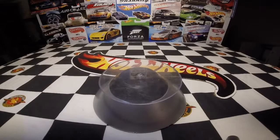But hopefully they'll get it figured out soon. So let me get set up, and we'll take a look at what we found this week. We'll take a look at the Car Culture cars I found first, and the story behind these. I've been looking for these, been waiting for these to hit.